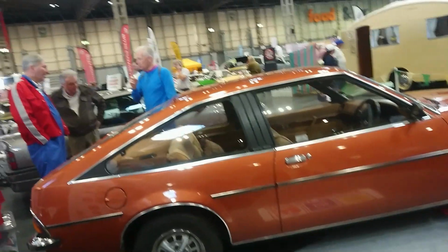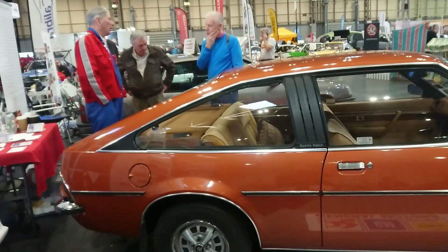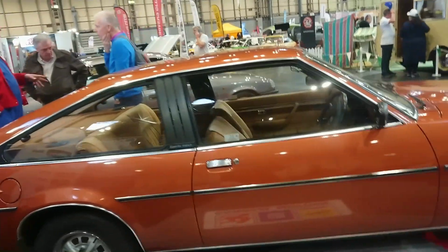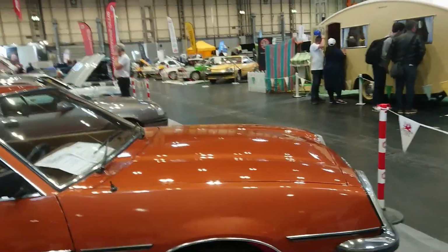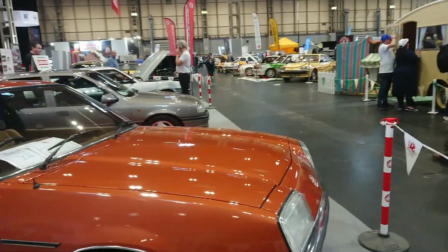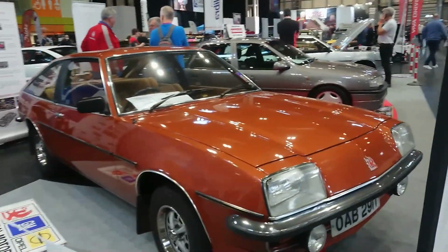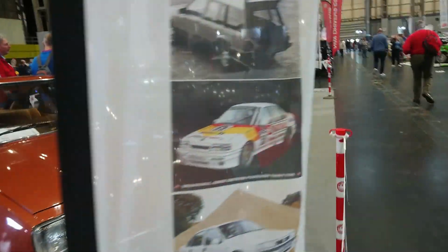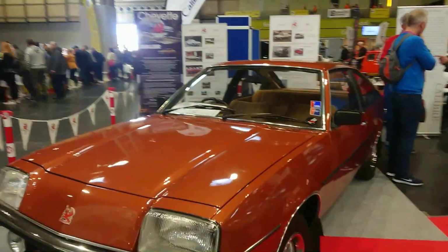Cavaliers here. Cavalier and Chevette Club. No Chevettes here today, but yes, Mark 1 Cavalier Sports Hatch. Look at this. There's actually 3 Mark 1 Cavalier Coupé stroke Sport Hatches here today. Lovely period colour, beautiful condition, 78, 79 plate.